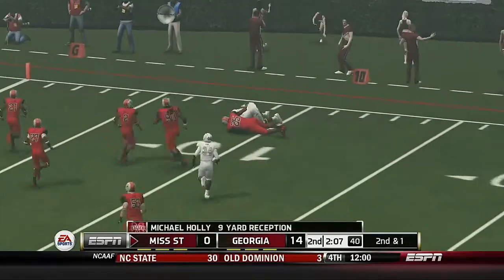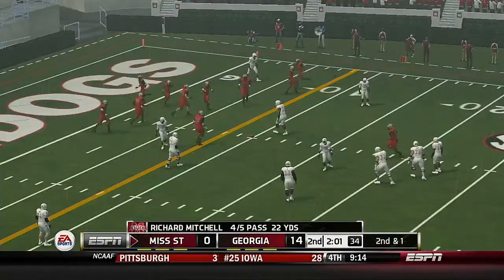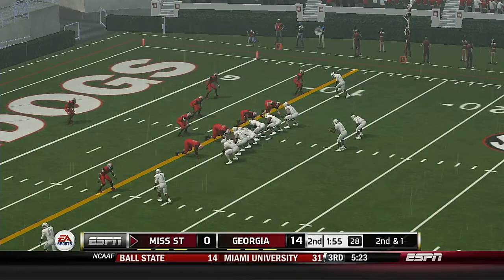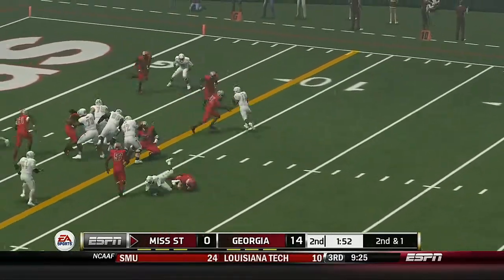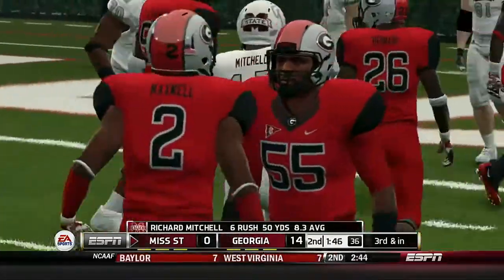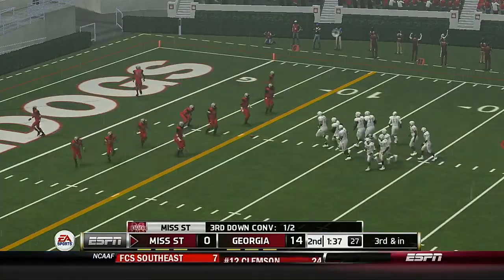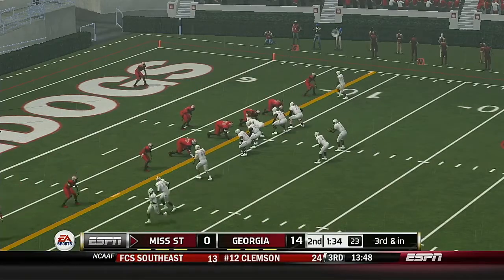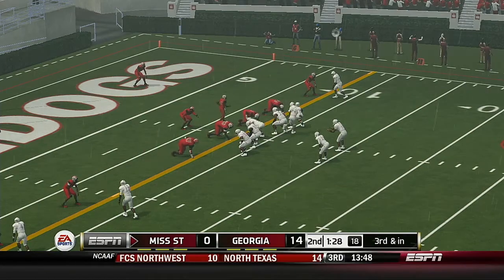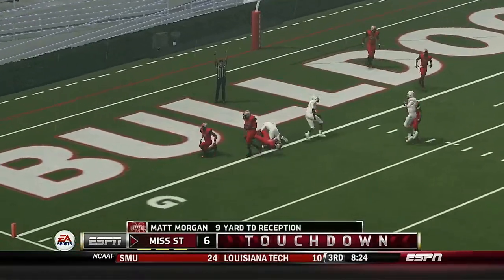Throws complete. He's got space to work. And he's tackled in the open field. Harris makes the tackle at the 10-yard line. That brings up second and 1. He gets out to about the 9-yard line. So it's third down, and they're just inches away from picking up the first down. To that quickly. Touchdown, Bulldogs.